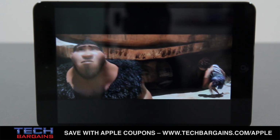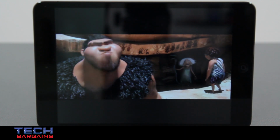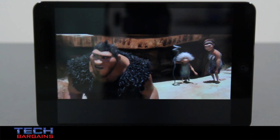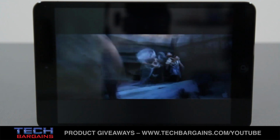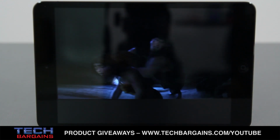Of course, that brings us to the downsides of the mini. The first one that stands out is the lack of a Retina display, which Apple has been making a big deal about with a lot of its products. While Apple likes to say that you won't be able to make out individual pixels viewing Retina devices from a normal distance, the iPad mini definitely doesn't qualify.